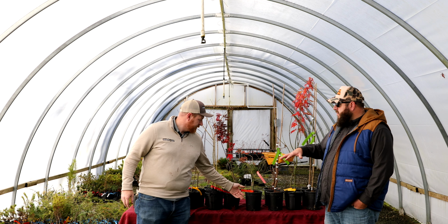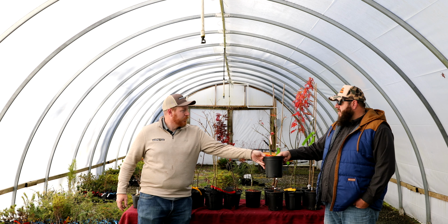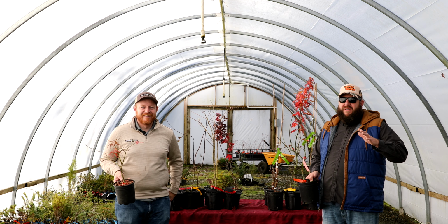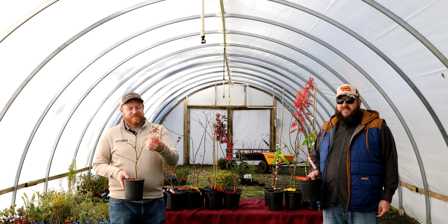Hey, is this all the trees we're listing today? We've got more. This is just 10 of the 20. Check your email. There'll be another 10 trees on there that aren't even on this little table.